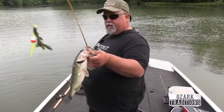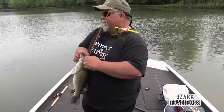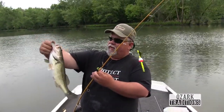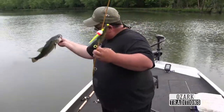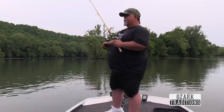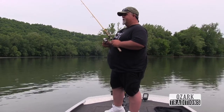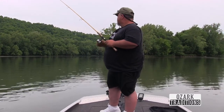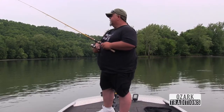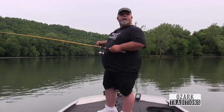Tell you what. It may not be what we're after, but when you hook into one, it actually makes it kind of fun. Hello, Mr. Bass. 3 pounds. Goodbye, Mr. Bass. We haven't had a whole lot of luck. We caught a few on them this year, but it hasn't been like it normally is. So we're gonna give these dudes a shot and see if we can catch a few. We'll hit the best stumps first. And then if we don't do any good, we'll head back down the river.